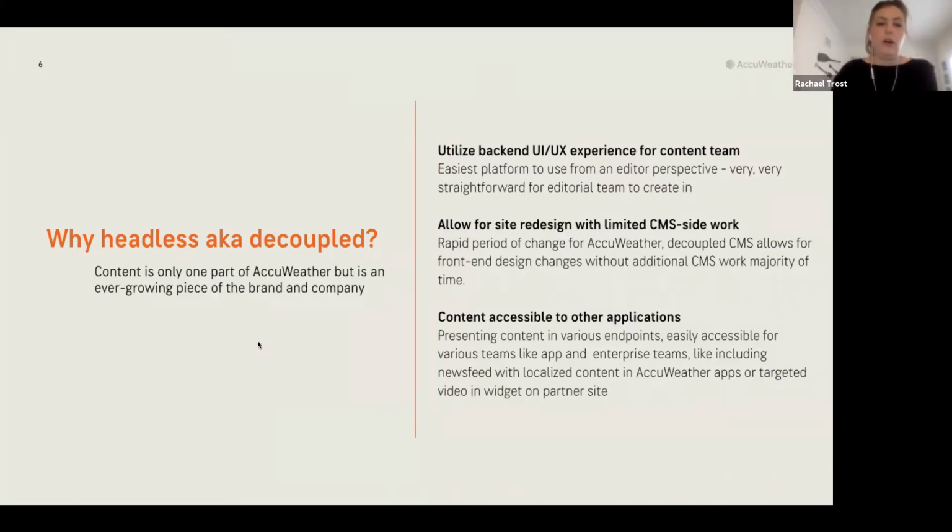It also makes our content applicable to other applications. We are going through a new project now regarding our apps and different OTT offerings, and having the ability to look to WordPress for those pieces so far has made those projects a lot simpler. We can lean on already existing endpoints to serve content in the way we want to in other applications without having to rebuild anything in that aspect.